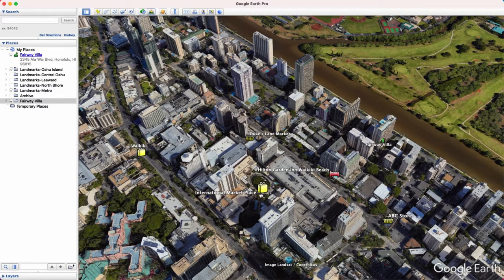One of the biggest amenities that you're going to enjoy living at the Fairway Villa is being right down the street from International Marketplace. So literally you just walk down Valina, across Kuhio Avenue, and you're right at International Marketplace. That's tons of shopping, restaurants, really good nightlife and entertainment to be had throughout Waikiki, but especially right here in the heart at International Marketplace.